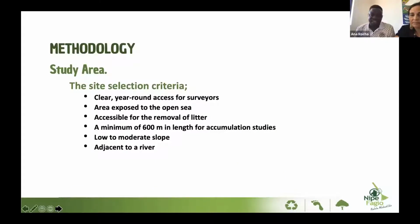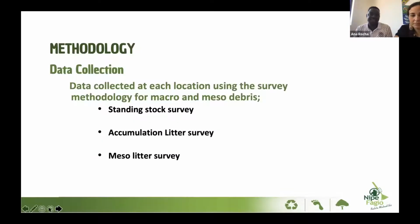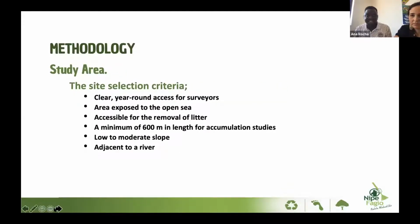Yeah, and why did we pick those sites as the most relevant to our studies? Because we were trying to assess the nature of the beaches. We had to get a beach that had open access to the public, but was also easy to remove the trash from when we collect. We also needed a beach with a wide area and a length of at least 600 meters, so that we could have a large accumulation of trash, from which we can get a large sample.